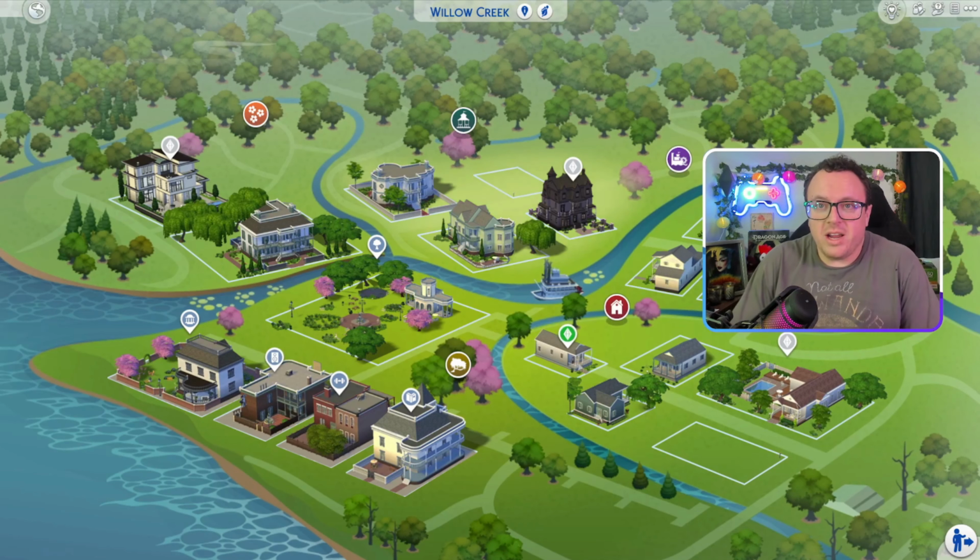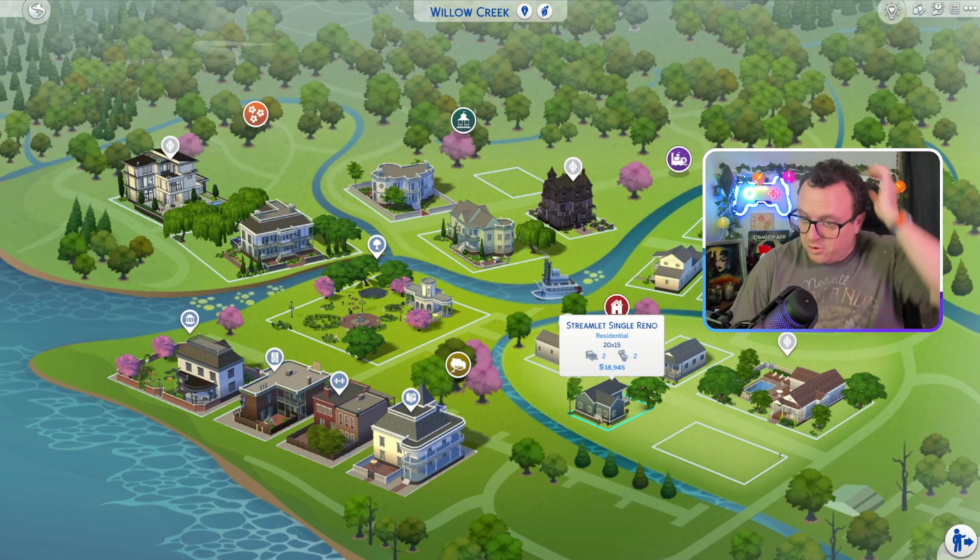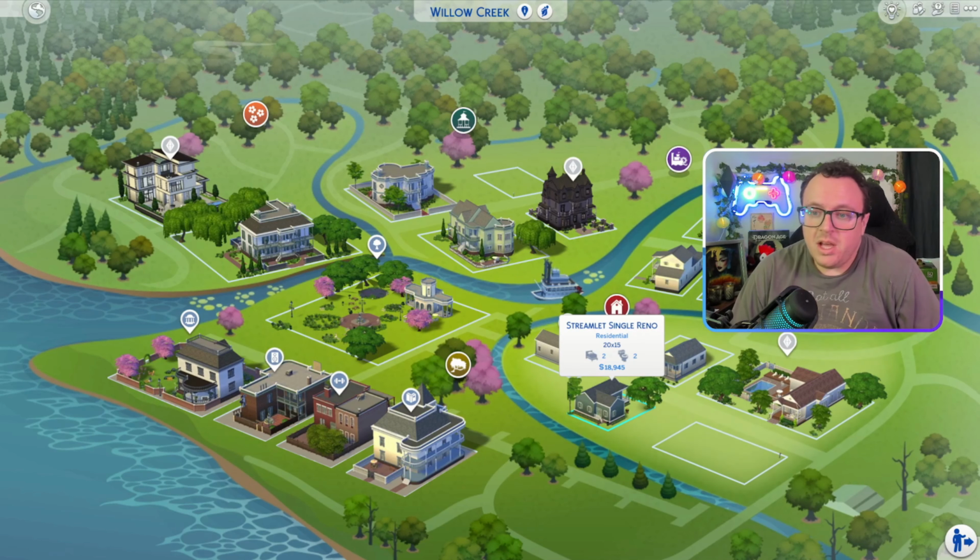All right, so here we are in Willow Creek in the Foundry Cove neighborhood. We have our Streamlet Single Reno. You'll see the house comes to $18,945. I think the house itself, like I said, is $17,500, and then the lot is like $1,500. So it is still a starter home, but it still gives you $1,000 to play around with.